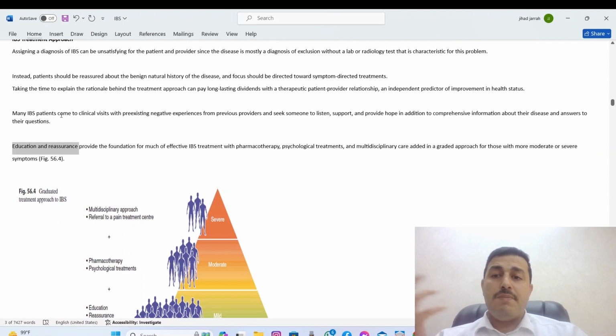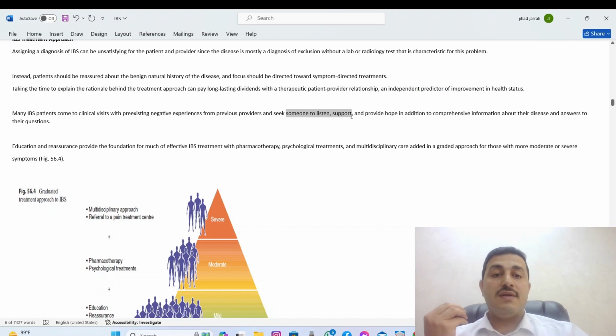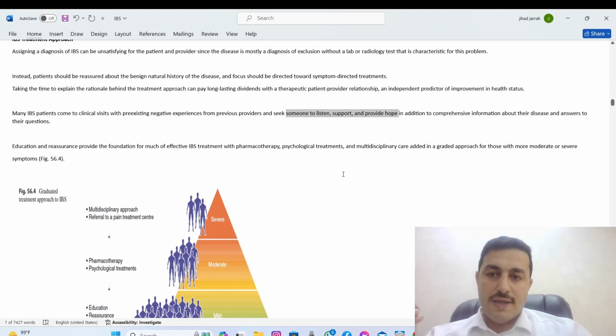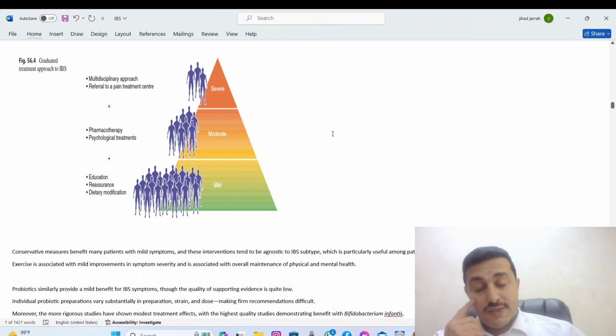You can notice here that many patients with irritable bowel syndrome have a pre-existing negative experience from the previous provider, and what they want is just someone to listen, to support, and to provide hope in addition to the information. So education is crucial for these patients. You can see in this picture the severity of the disease: mild, moderate, severe. Most of the patients come with mild symptoms, and education, reassurance, and some diet modification is enough. While the other moderate or severe symptoms need pharmacological, psychological, or even pain management treatments.